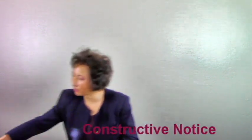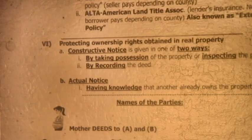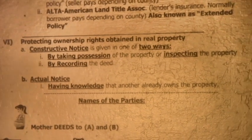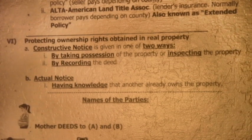All right, the next one is ownership. There are two types of notices: constructive notice and actual notice. Let me show you a slide over here. You have constructive notice right over here. With constructive notice, you have one of two things you need to do. You either record or you take possession. Now, taking possession doesn't mean you move in. It means that you went and inspected the property. You either inspect or record under constructive notice.